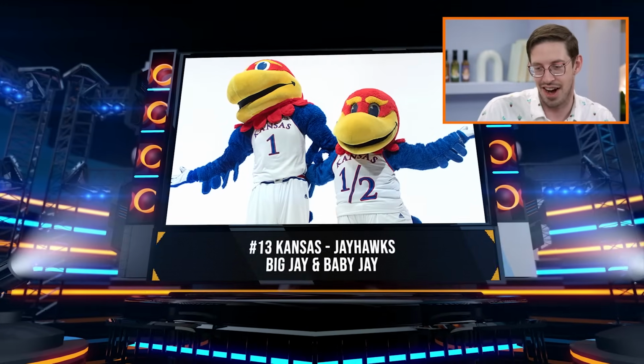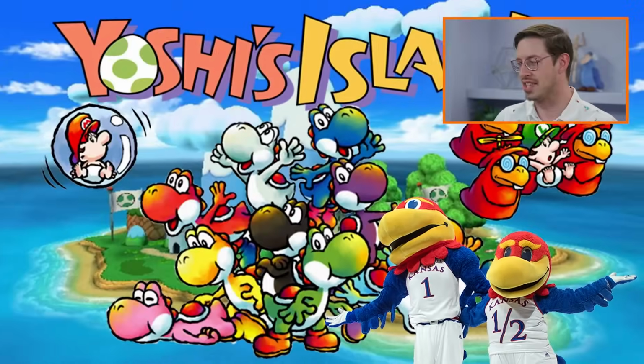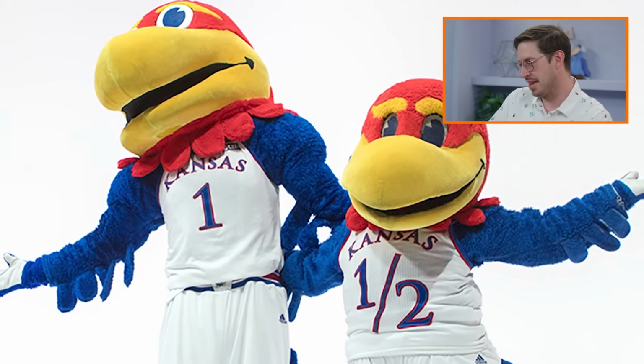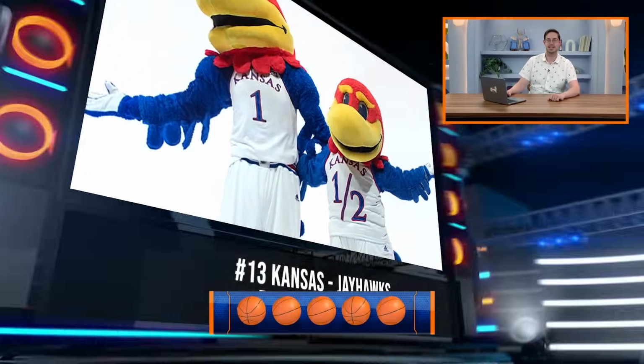This is the Kansas Jayhawks. This is Big J and Baby J. These look like Yoshi's Island monsters. Having a baby mascot is actually adorable and hilarious, and I love it. I wish they were just living their life as a single father and son. You know, we're gonna go to Home Depot, but we can get you a hot dog. They don't look real, but I love their colors, and I love the message. 5 out of 5 basketballs.